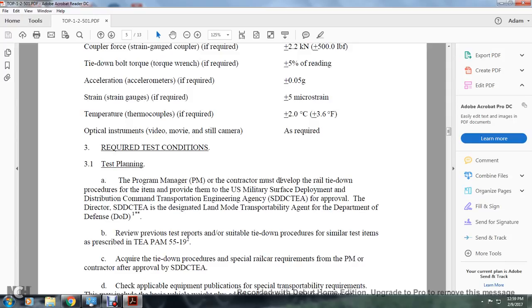The program manager for the contractor must develop the rail tie-down procedure for the item provided with the U.S. Military Surface Deployment and Distribution Command Transportation Engineering Agency for approval. The agency is designated as the land mode transportability agent with the Department of Defense. View the previous test report for a suitable tie-down procedure for similar test items, described in TA Pamphlet 55-19.